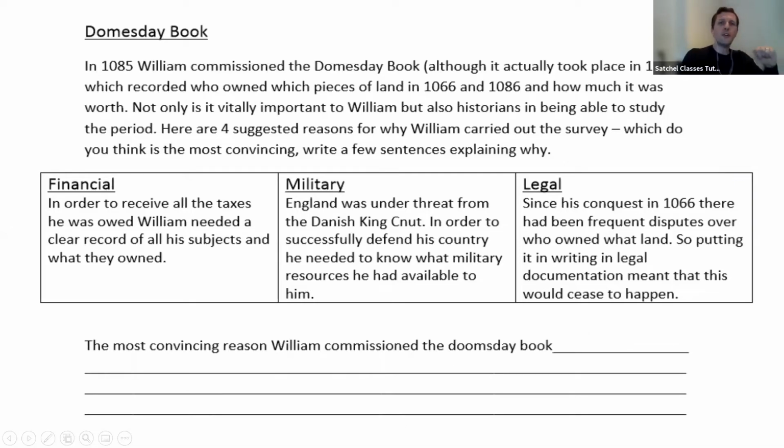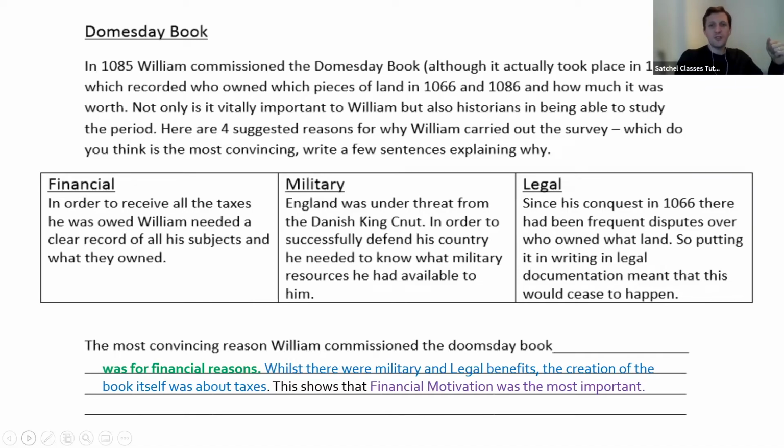Now, not only are we hopefully now understanding why the feudal system existed to help William keep control, and why the Doomsday Book was commissioned, so he could get an accurate view of the country, and especially an accurate view of taxes. Hopefully, we can actually use this knowledge effectively. Now, before we finish, I'm going to attempt to show you how you can do this. So, the most convincing reason William commissioned the Doomsday Book is financial reasons. Whilst there were some military and legal benefits, the creation of the book itself was about taxes. This shows that financial motivation was the most important.